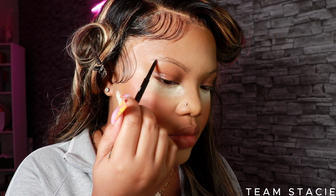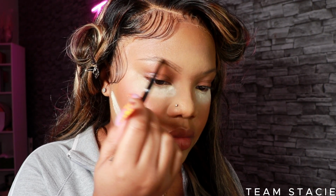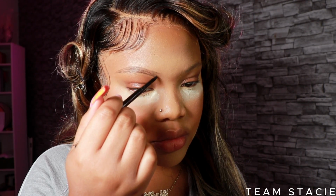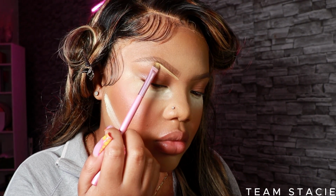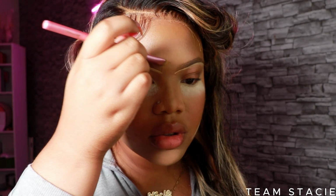If you guys want a detailed tutorial on how I do my brows, I definitely have a video down below that you guys can check out, but here I'm just kind of rushing through it. I kept my eyebrows very, very light, very airy. You can see the strokes of hair in my eyebrows today.